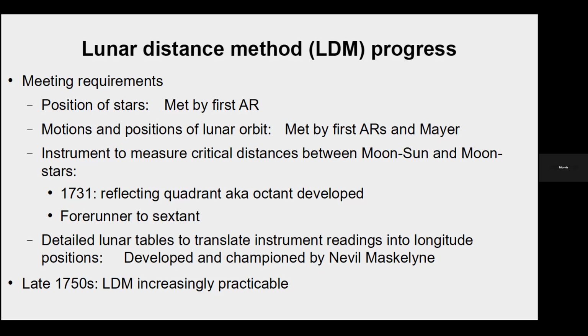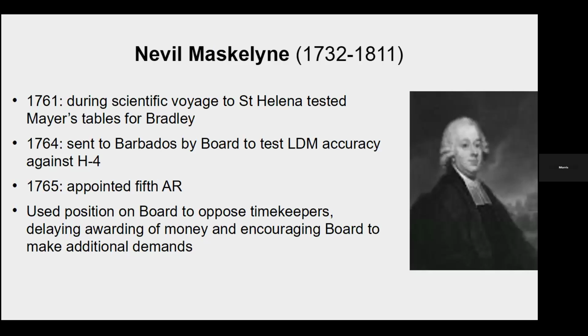The next stage was that they needed the detailed lunar tables to translate these instrument readings into longitude positions. And this is a job that Neville Maskelyne took on and championed. Just a reminder, he'd been on the scientific voyage to St. Helena to test Mayer's tables. He'd also been on the trip to Barbados to test the accuracy of lunar distance against H4. And then a year later after that, he was appointed the 5th Astronomer Royal. And he used his position on the board to oppose the timekeepers, delaying awarding of money, encouraging the board to make additional demands. This is a difficult man to like.